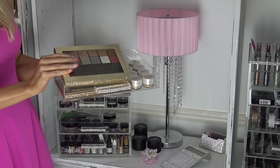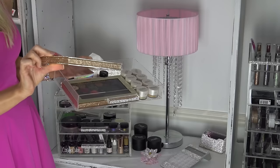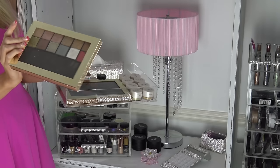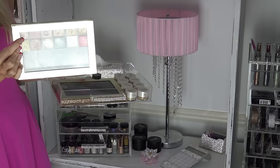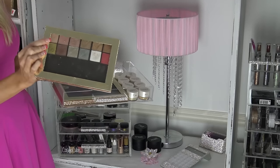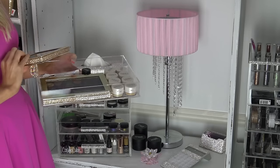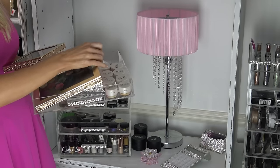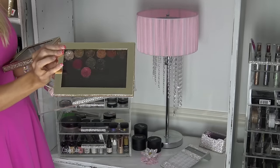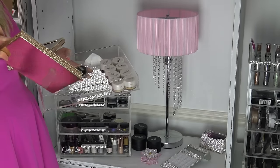Then, oh my gosh, these Z palettes are my favorite. I mean, look at the gold, the glitter. They are so amazing. This palette has my Cosette, I'm not sure how you pronounce it, eyeshadows in it. However, I do have one other shade that I need to put in here that I haven't yet. And then the other palette has my glitter injections, pressed glitters in them. So that's in this drawer.